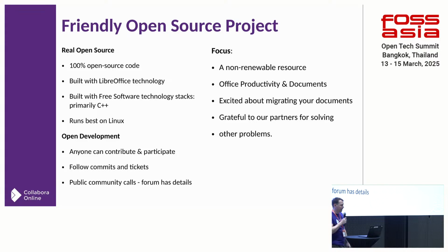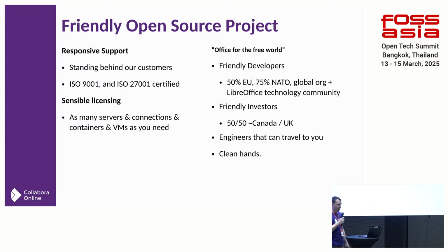Anybody can contribute and participate in our development. We have open commits and tickets, and all is public. We have weekly community calls and a forum that a lot of people can participate in. Even now we have weekly trainings that go through a lot of development topics to make it easier for participants to gather knowledge. We are ISO certified, we have a sensitive license, and developers from all around the free world.